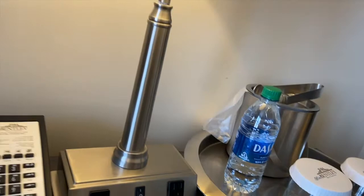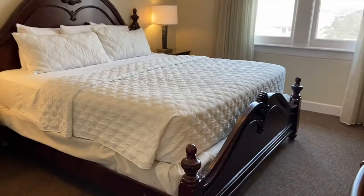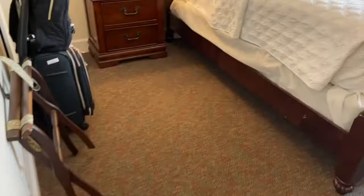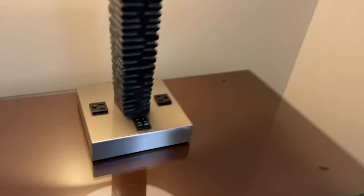Here is a big dresser, a highboy with the TV, a chair, nightstands, and this is a king room. So let me stand back so you can see the full view of the bed. So very simple linens. And there is one little luggage rack. And let's take a look at, yeah, it looks like both lamps do not have USB ports.